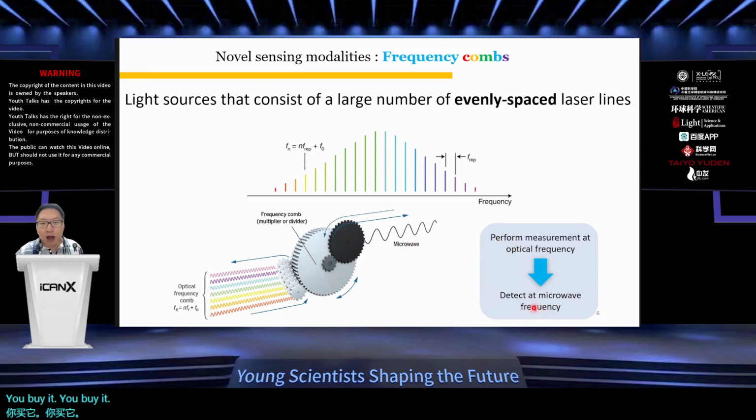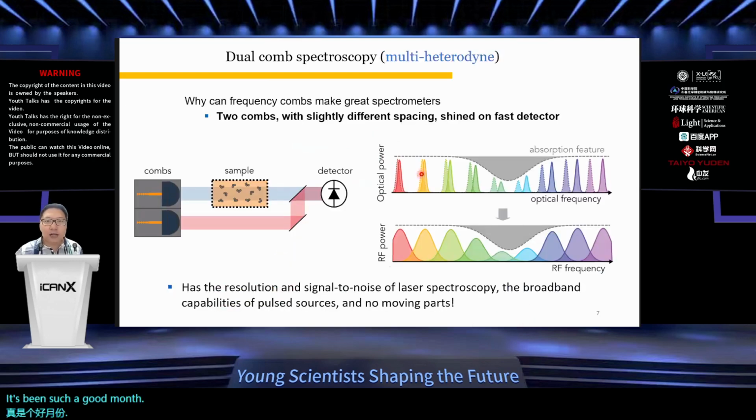That means we can do optical sensing and detect using an RF spectrum analyzer. So here I show a brief schematic of this dual comb spectroscopy. We have two frequency combs that have slightly different free spectral ranges. That means the lasing lines are slightly shifted.